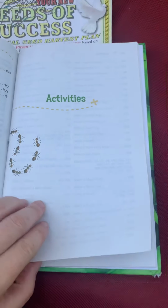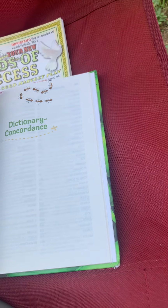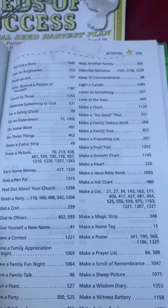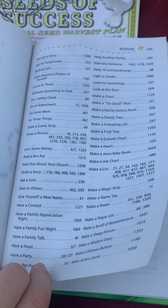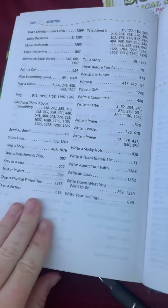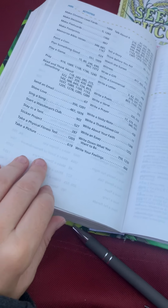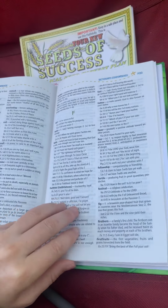Oh, activities, boom. So it's only pretty much a whole page, or a front and back page. And it shows you what you can do with your family. It's really neat because you go to that page and it shows you what you can do. So it's pretty cool, guys. Let me see something real quick.